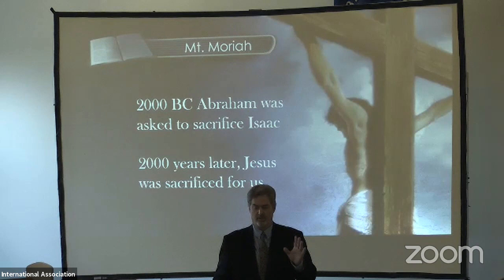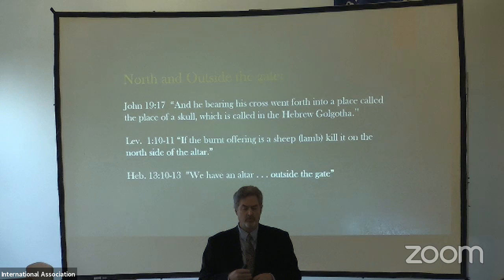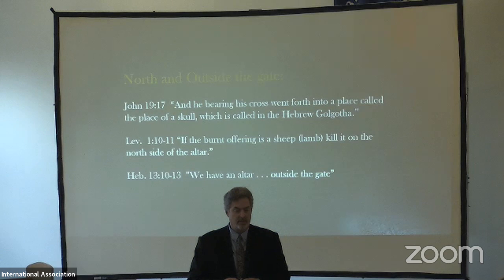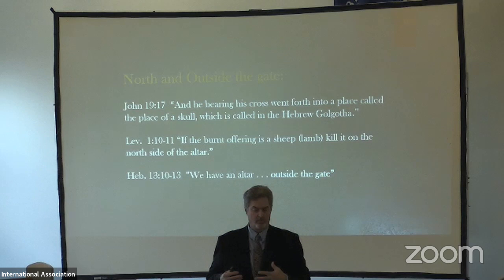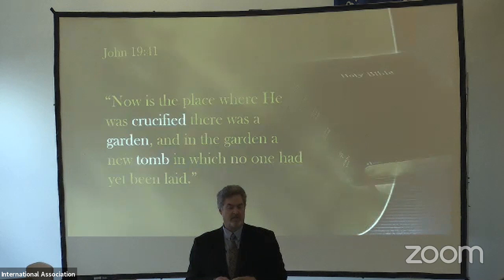It's amazing. Now north, outside the gate, John 19, he bearing his cross went forth into a place called the place of the skull, which is called in the Hebrew Golgotha. We saw the place of the skull. That's to the north of the old city. Leviticus 1: If the burnt offering is a sheep, lamb, kill it on the north side of the altar. This area is north of the temple, north of the Temple Mount. Hebrews 13, we have an altar outside the gate. And that's where Jesus was crucified, outside the gate.